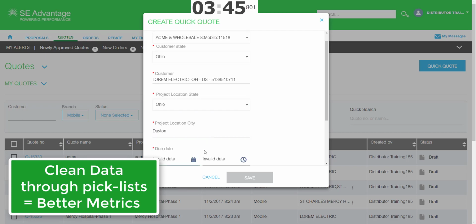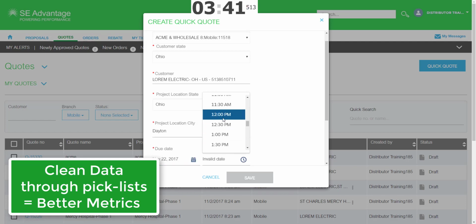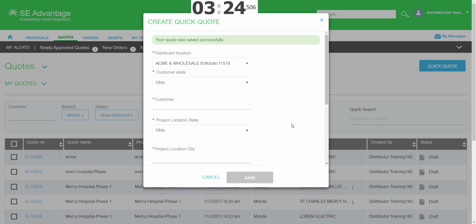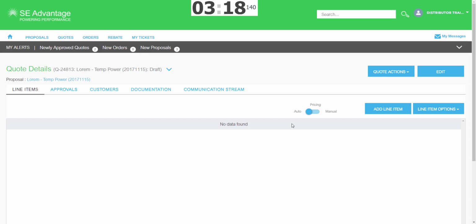I'll just type in the rest of the necessary information, the city, the date, the time that we want to bid, but again, it's going to be over in 4 minutes. We also type in the name, so I'm going to say Lorem Temp Power Job, and then I'll just give today's date. And the project type, I'll go with medical, and click Save. It's going through making sure that everything can be shared on my branch, and we will have our quote to be able to add line items in a matter of seconds.